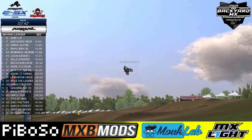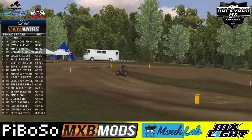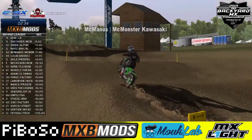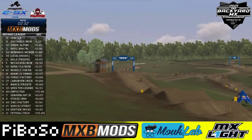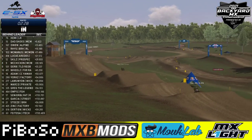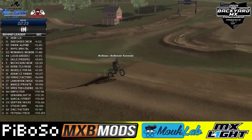That's where all the action is really going to come together, because these guys are going to know where they sit as they head to the gate for that second moto, and they are going to know how hard they have to push and what they have to do to be able to get the job done here tonight, put themselves on the box, build that confidence, and move into the regular season.